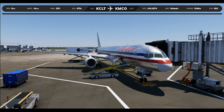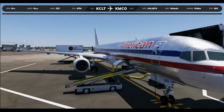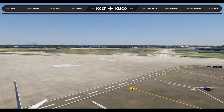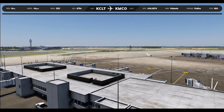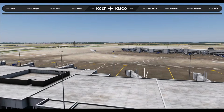I am trying to figure out if, yep, sound's working. Awesome. So we are back here in XP-12 in probably what's old news now, the Nimbus Charlotte scenery that I've been wanting to check out for a little bit ever since it came out. I'm pretty sure there've been enough reviews now on the scenery that it's probably old news.